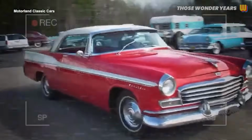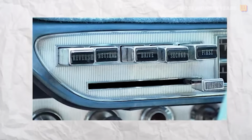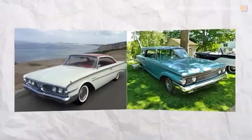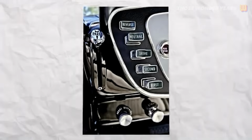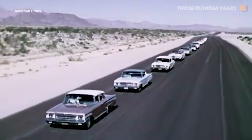One of the first and most notable adopters of this technology was Chrysler, with its Torque-Flight push-button transmission introduced in 1956. Other manufacturers like Edsel and Mercury soon followed suit, incorporating similar systems into their models. The sleek, button-laden dashboards were a hit with consumers who were eager to embrace the future.